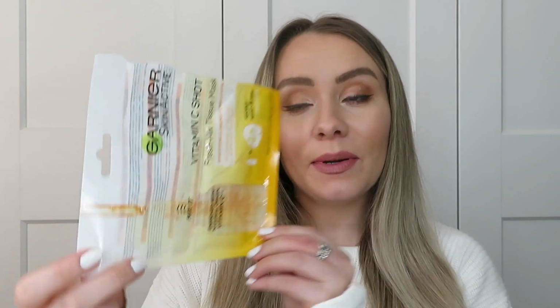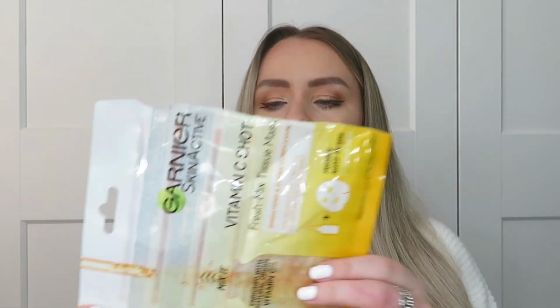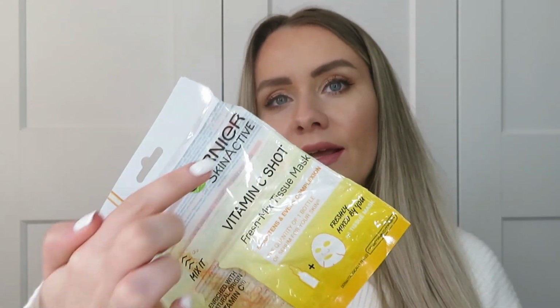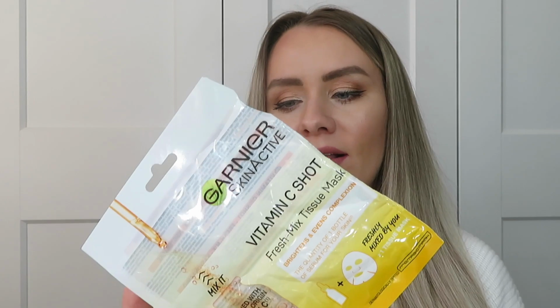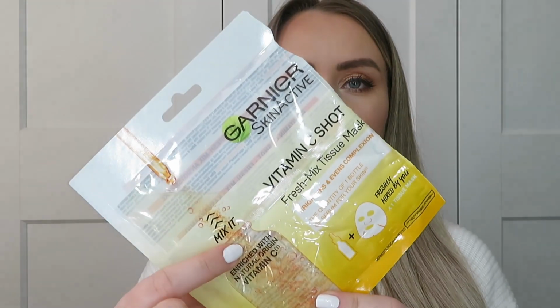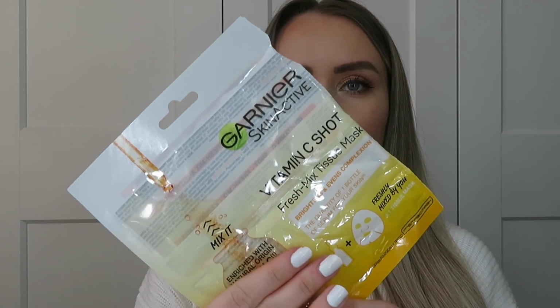Then the next one I'm also going to have to hold sideways is this one. This is the Garnier Skin Active Vitamin C Shot Fresh Mix Tissue Mask. This is one of those where the serum was in this part of the packet and the sheet mask was in this part, and there's a little section here which was sealed, and you had to push the serum to break the seal to then saturate the mask. So I did that. It was quite hard to push through, but got there in the end.